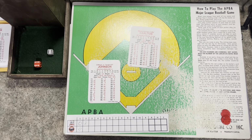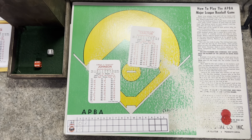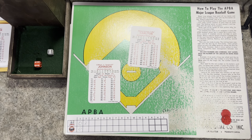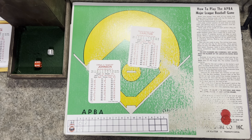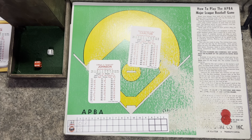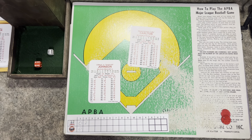66-1. That's a hard hit ball, and that is gone. Home run number 6 for Johnson, and I believe, isn't that the first home run that Carlton has given up? Yes, it is. So here in the bottom of the second, Houston responding with nobody out. Johnson hits a solo home run to right field, and it's 2-1.